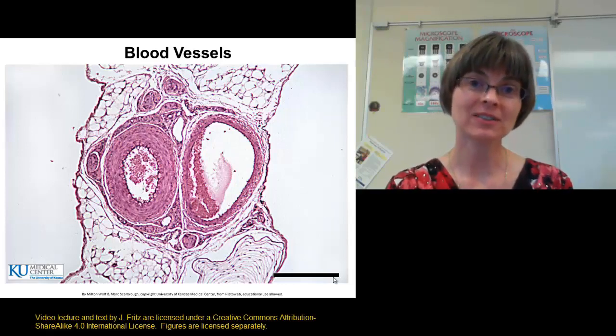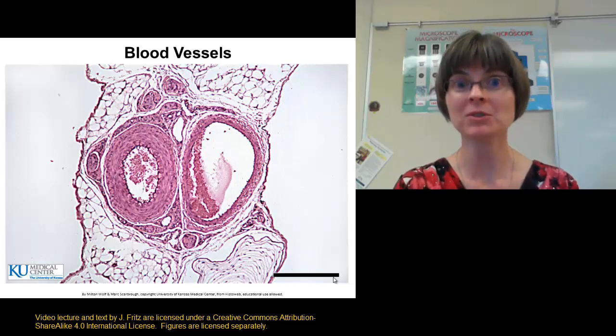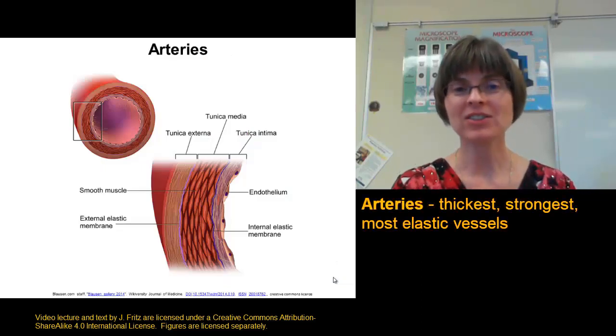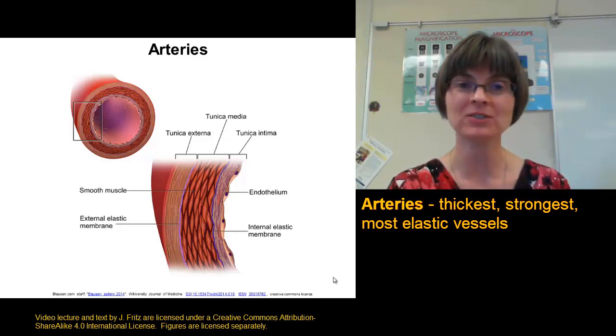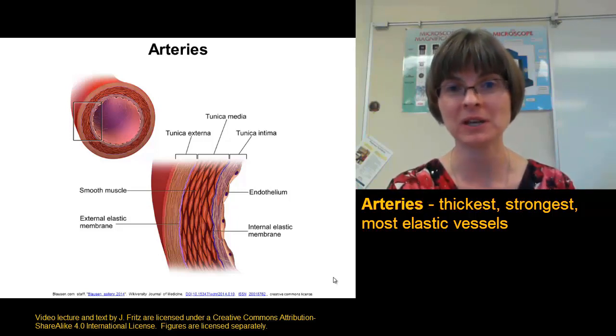Now that we've discussed the structure of blood vessels, let's take a closer look at the different types of blood vessels and what they're particularly important for. Let's start with the arteries. The arteries have the thickest, most muscular, and most elastic blood vessel wall. They have a lot of layers of smooth muscle in the tunica media, and there are also a lot of elastic fibers in the tunica media.